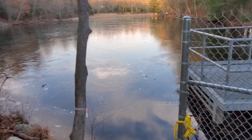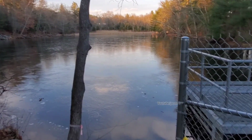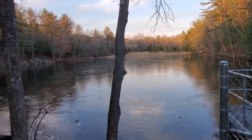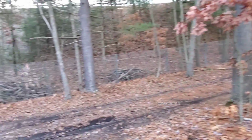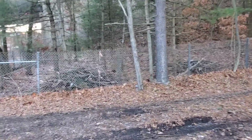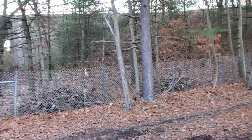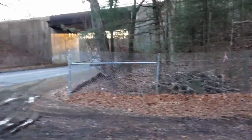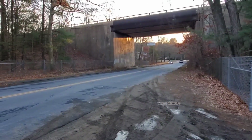This thing is not holding back water yet, but the beavers are working on it. It's only a matter of time before that pit fills up, the pond gets too high, and it goes over the road. Just a matter of time before disaster strikes like it used to. And I wonder, what are those piles right there? Did somebody back in their pickup truck and dump a bunch of stuff? Or is that stuff the DOT has personally pulled out? But honestly, it doesn't look like the DOT has pulled out anything.